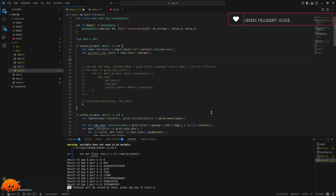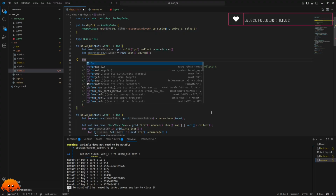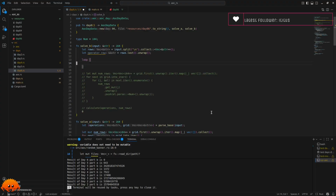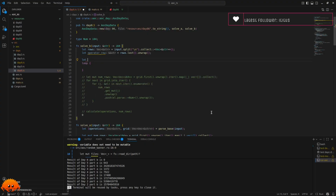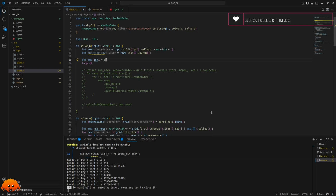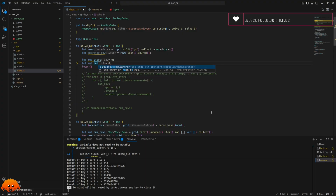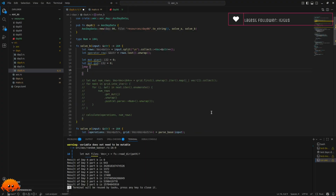I'm really struggling with this. So let's make a loop here. And let's make a mutable index, start and end. Start is a 0. So let's assume start is already set. And we need to find the position of end now.